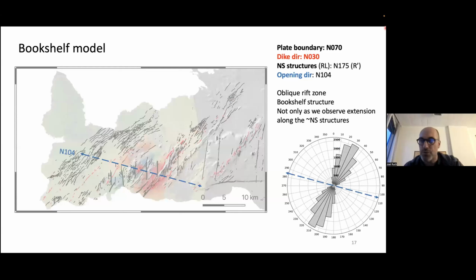And this is just to summarize a bit what we found. We have this Fagradalsfjall here. The rose diagrams show all the data we analyzed in the field, all are north 30. Some of them relate to the dike direction, but most of them are actually en echelon structures that are aligned in a north-south direction.